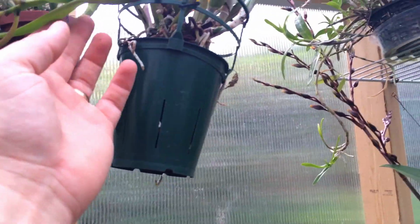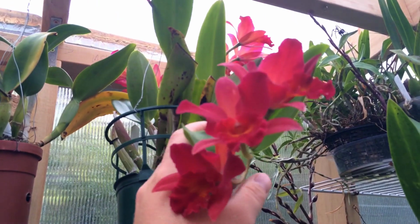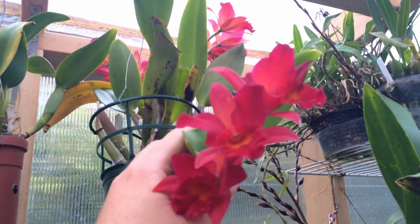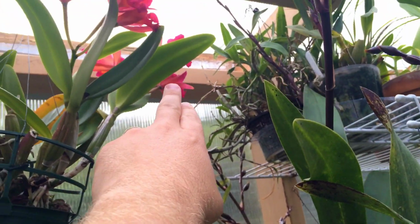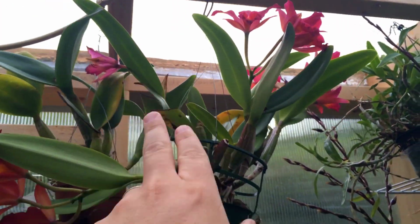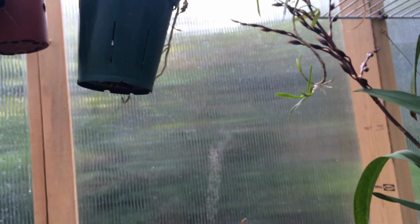And up high, this is a jewel box Cattleya. Beautiful red color. I really like it. Really beautiful. It's got flowers on this side, up there, and down here as well. So it's loving it up there.